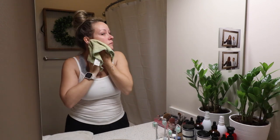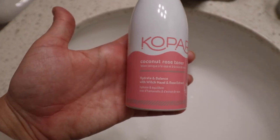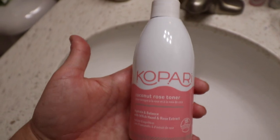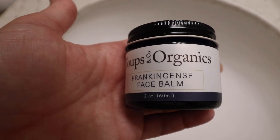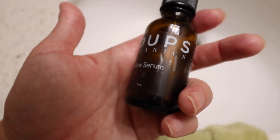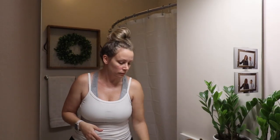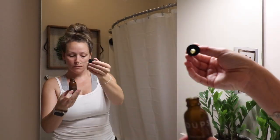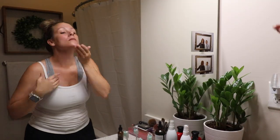This oil cleanser has become my absolute favorite. And then after I clean my face, I love my Kapari coconut rose toner. I've shared this with you guys before. It just feels so fresh. And then I mix my frankincense face balm with my glow serum. That's it. That's all I do for my skincare. And it's all natural. It feels good. I can feel good about putting it on my skin and not have to worry about chemicals and things that are going to harm me later on.